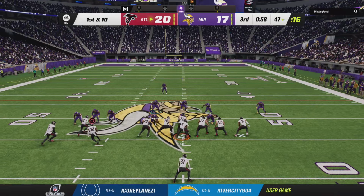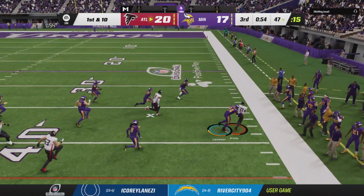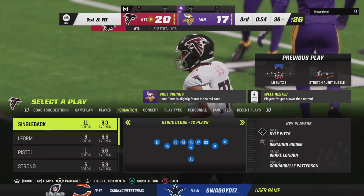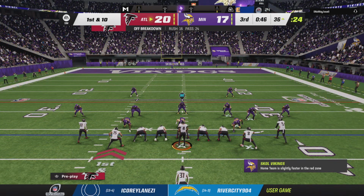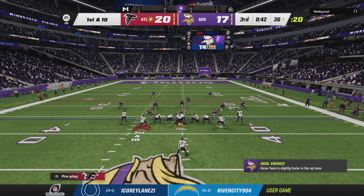Now a give coming right is Breida. He finds some open field here. And he's going to be out of bounds, but not before he takes it inside the 40. 87 yards for him on the ground now. He has been a tough man to bring down all night. From Viking territory now, they'll come up 1st and 10 at the 36.